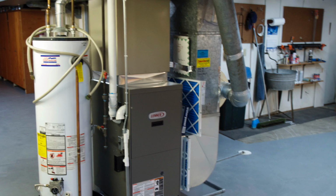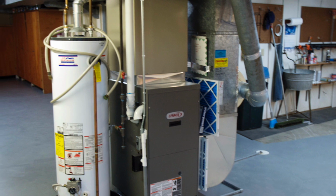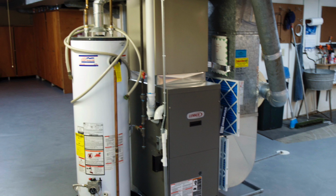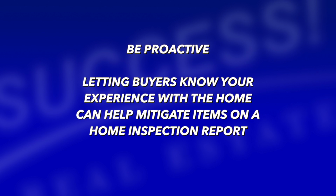The first thing is when you're showing the home, you should make sure the buyer is aware of certain things. So for example, if you've got a 20-year-old boiler and the boiler is working great, and we know that boiler is going to last another 20, 30 years, believe it or not, that home inspector is probably going to recommend that they replace that boiler. So when you've shown the home, if you've let the buyer know that the boiler is working and it's been serviced and it's working in great condition, then that can mitigate that request of a buyer saying, hey, I need an $8,000 boiler because my home inspector told me to.